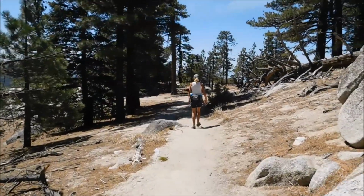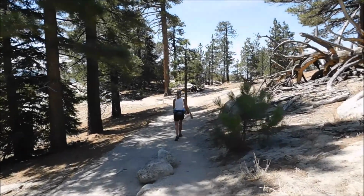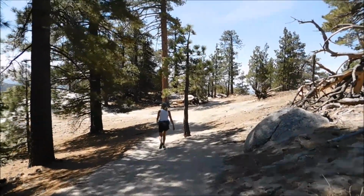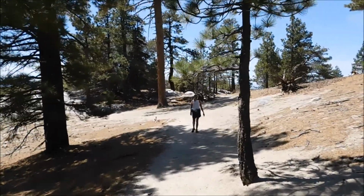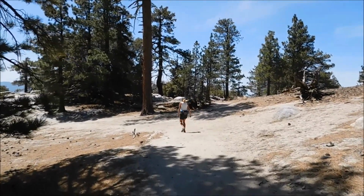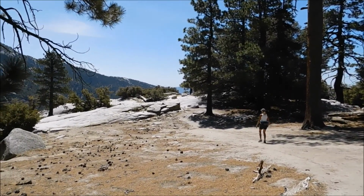Well, we're just working our way down the last little bit of the trail. Pretty soon we're going to come out on Suicide Rock. It's kind of open around here. Lots of pine trees. It's been a great trail. And here we go. This is what Suicide Rock's going to look like from the backside.